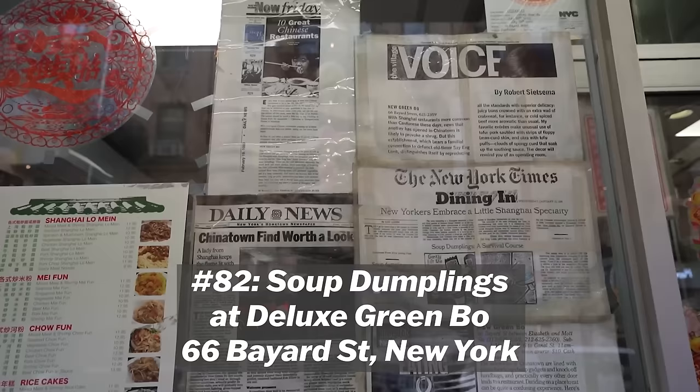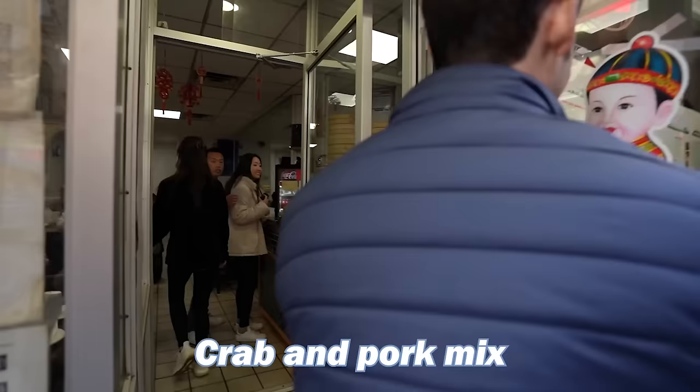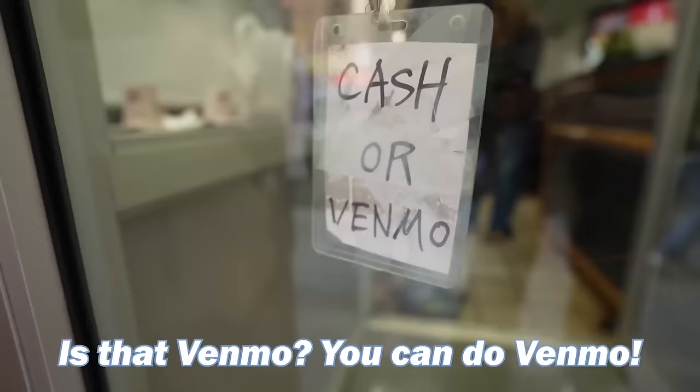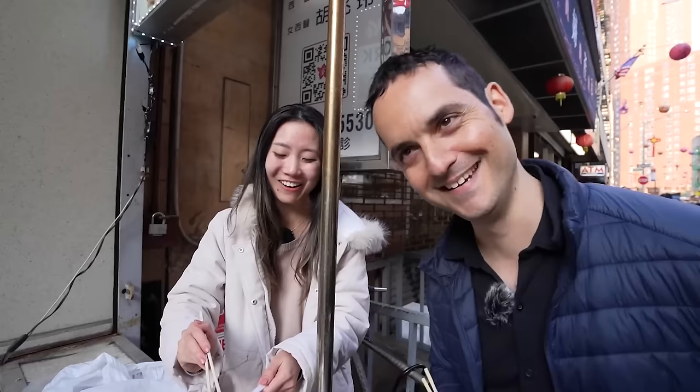So many people come here, visit here, and get everything on the menu. There's such a variety, but today we're gonna eat some soup dumplings. Love soup dumplings. I'm getting the xiaolongbao, boom. Crab and pork meat, $9.95. Cash only. You could do Venmo. Oh, you could Venmo? Yeah. Cash only or Venmo. Would you consider this street food? Usually no, but first time for everything.